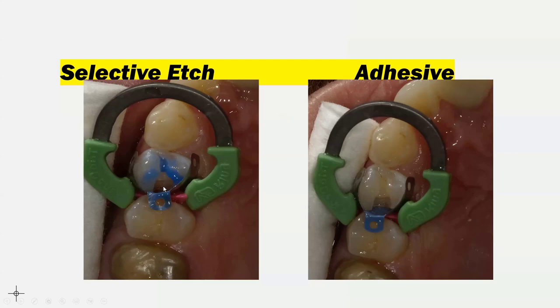Selective etch. Now we could talk about selective etch versus total etch, but in my opinion, the way I've done dentistry for years is I've always selectively etched. And the reason is there are a lot of mistakes that can happen if you go ahead and etch dentin. So we don't etch dentin, we selectively etch. We apply our adhesive in place.